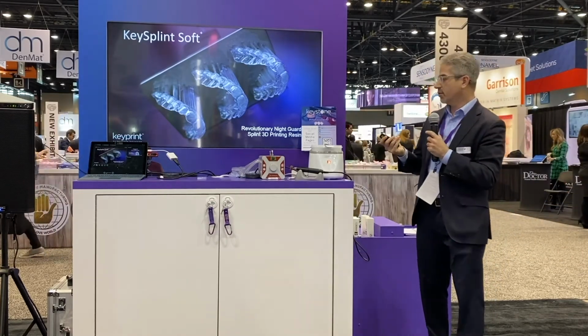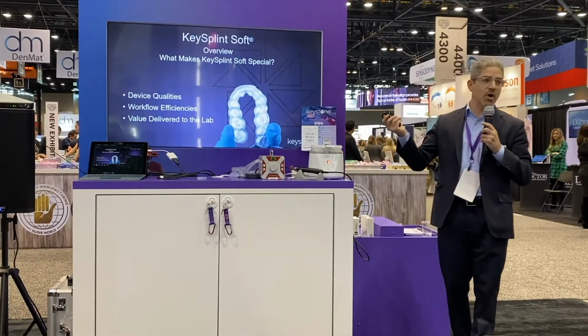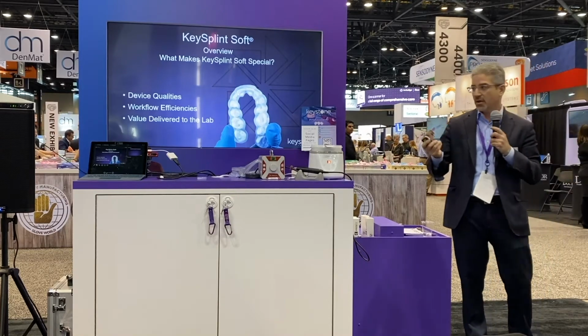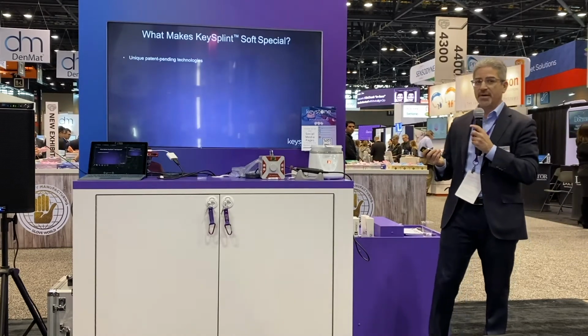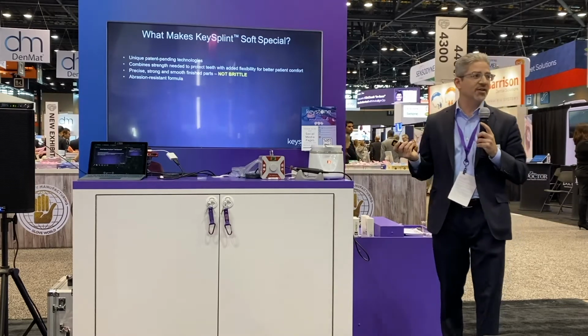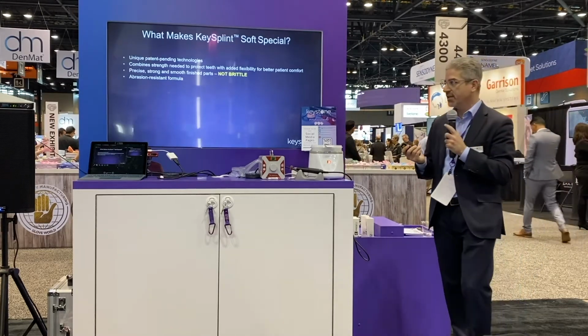So let's start looking a little bit about what makes the product so special. We're going to overview device qualities, then we're going to talk about the workflow efficiencies for the lab or the doctor, and then we're going to look at dollars and cents. All right, so what makes it so special from a performance standpoint? There's unique patent-pending technologies, chemistry. That is what makes this so unique and different.